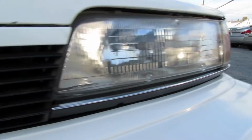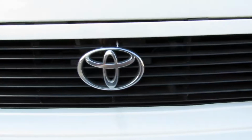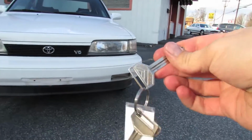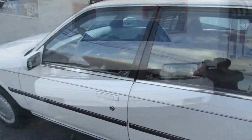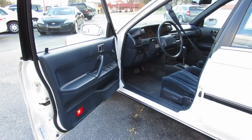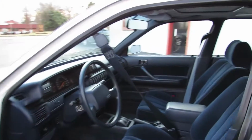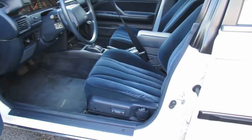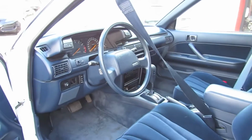And so, without further ado, let's go ahead and start it up, let it run. It's a white exterior with blue cloth interior, electrically assisted seat belts, beautiful shape.